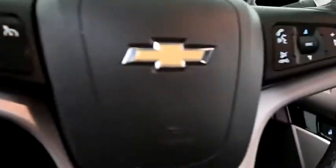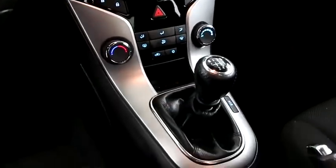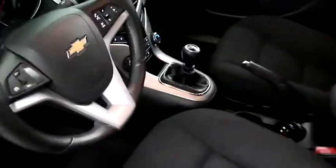Inside, Cruze audio and Bluetooth controls, full touchscreen that includes your stereo, climate control, and your manual transmission is here.